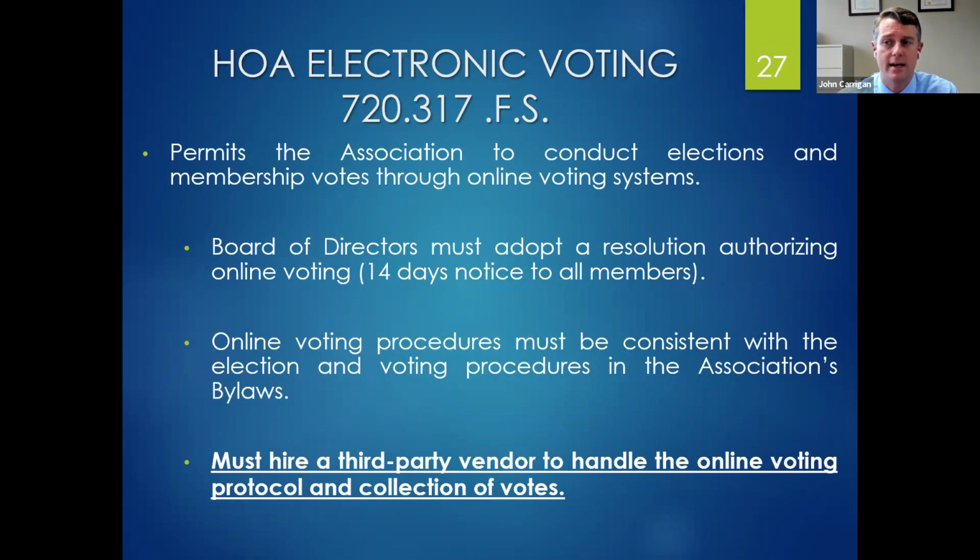The reason it's optional is it's an opt-in process, meaning you can only tell members, hey, we have this new way you can vote. If you want to opt in, please fill out this form. And members that opt in will then get an email in lieu of physical mail. But you can't force members.